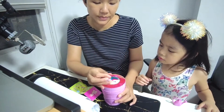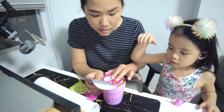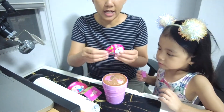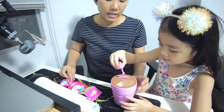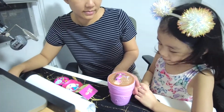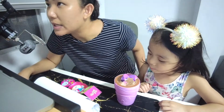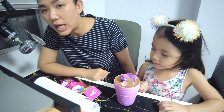Opening this one, the top part. Oh, and then we got stickers. Wait, we took this out, and we got the stickers. Here, lock, here, lock. Good water. Bakit yung kanila mabilis? Yung amin ang bagal. Kulang ata sa tubig.